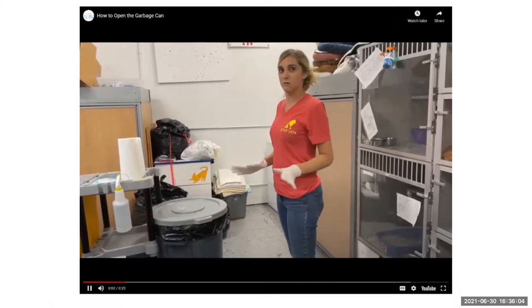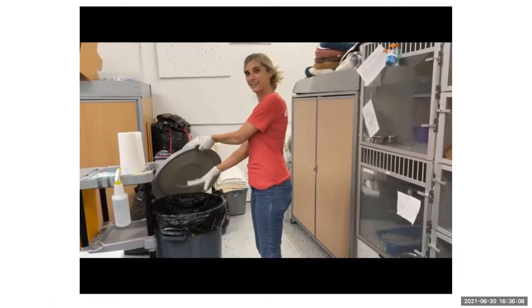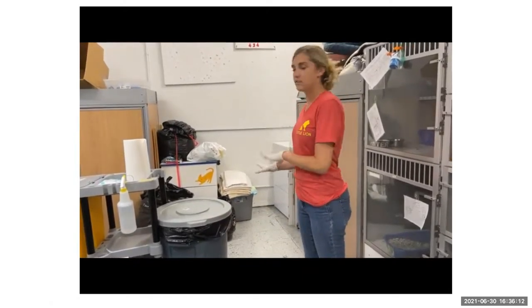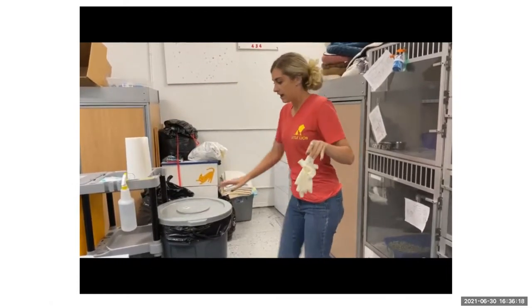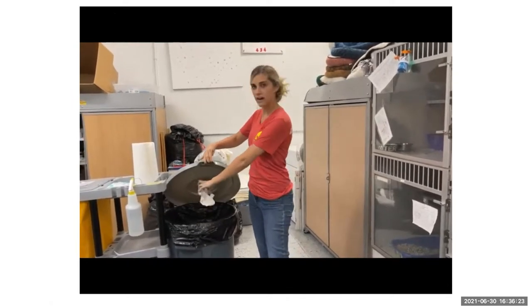So this is how you don't open the trash. If you're going to take this trash lid off, make sure you remove your gloves first. So you need to take them off carefully and then use a clean hand, because this should always be considered clean, and then put your gloves on.